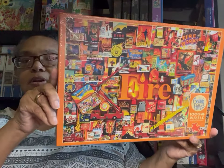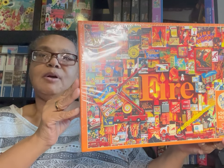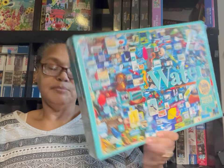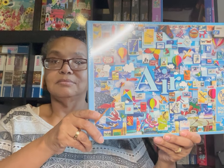This is my favorite of the 4. So this is fire. I have no idea in which order I will do these 4, but these are all puzzles that I'd like to do in the first half of 2023. And then we have water. And last but not least, we have air.